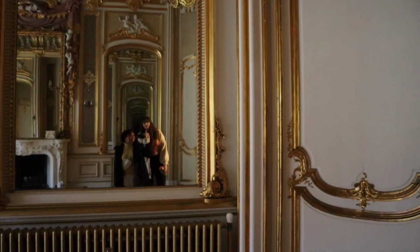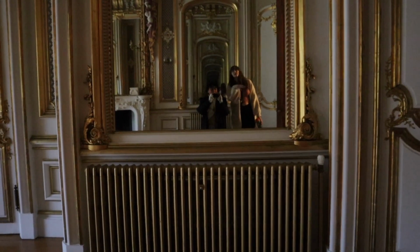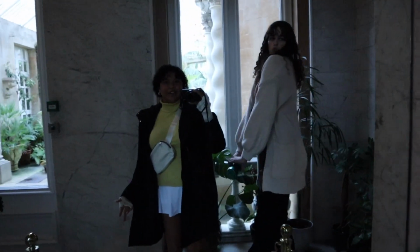So the whole bit is that the creator of this house visited, went all around Europe and just took art styles from each place that he went. First of all, you have to do the jump scare with this mirror that should not be here. I get scared of myself every time.